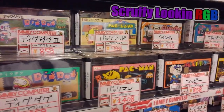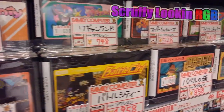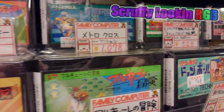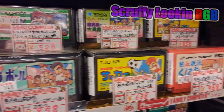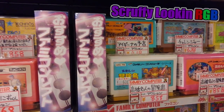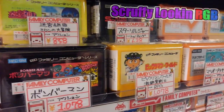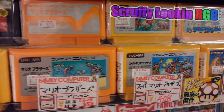We got the classic games like Dig Dug, Dig Dug 2, Pac-Man, Pac-Man Land, Mappy Land. The Wagyan Land, Super Chinese, Babel, Yokai Dochu, Metro Cross, and the Kunio games again. Gotta love them Kunio games. Let me know, what's your favorite Kunio game? Bokenjima 2. It's another one I don't think I've ever actually played. Bikuri World. I see that every once in a while. Who knows Bikuri World? Anyone play that?